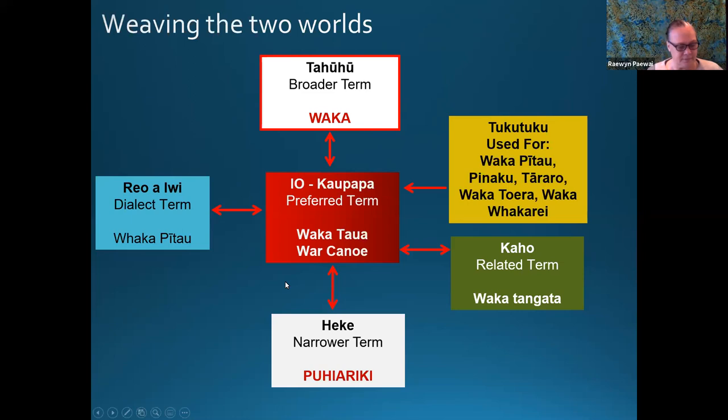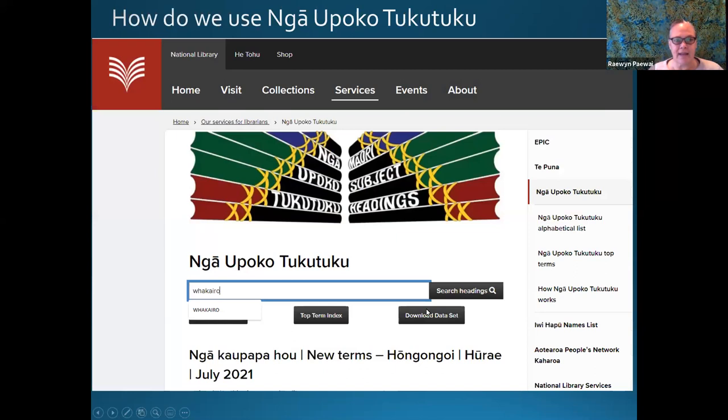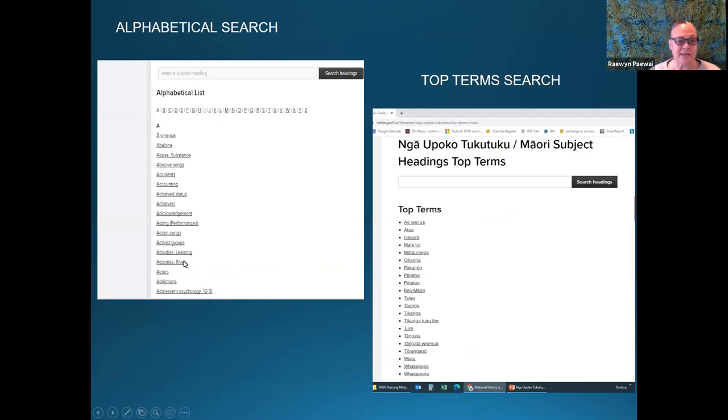Okay. So how do we use Ngā Upoko Tukutuku? So I'm assuming, and you may, if you don't know, that it sits on the National Library website. We can do a keyword search. You can search the alphabetical list in English or Te Reo Māori.